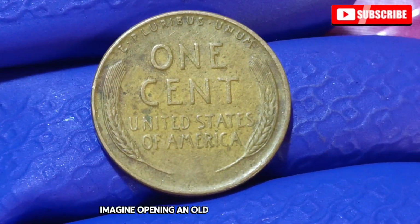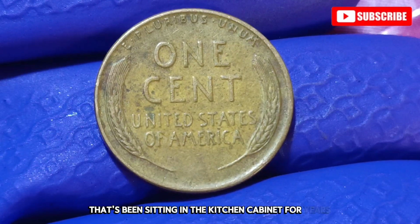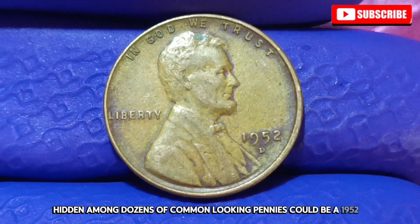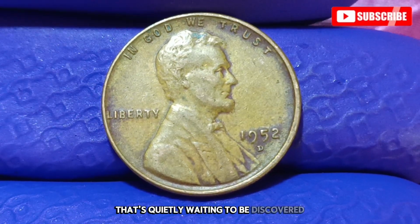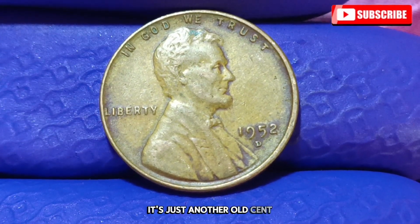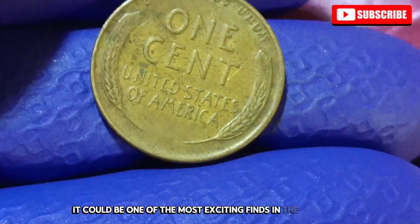Imagine opening an old family coin collection or searching through a jar that's been sitting in the kitchen cabinet for years. Hidden among dozens of common-looking pennies could be a 1952 that's quietly waiting to be discovered. To someone who isn't paying attention, it's just another old cent. But to an informed collector, it could be one of the most exciting finds in the entire jar.